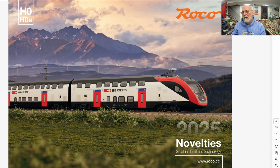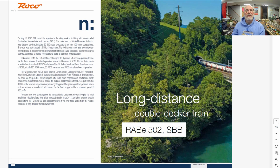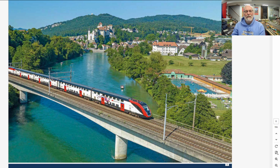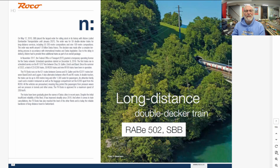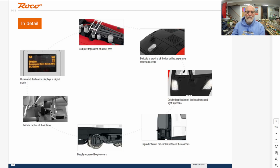On the cover, we've got one of Switzerland's double-decker high-speed trains, so I assume that is one of the offerings this year. And celebrating 65 years of what's called the Freilassing Edition, the Queen of Berchtesgaden, a 144.5. So clearly the 502. All these beautiful pictures, but let's see the model.